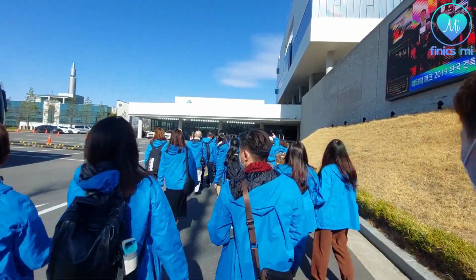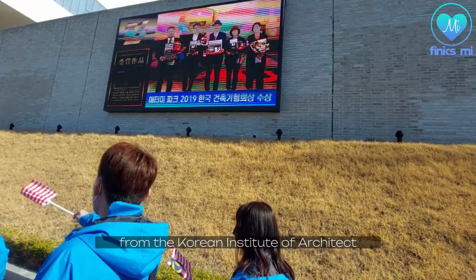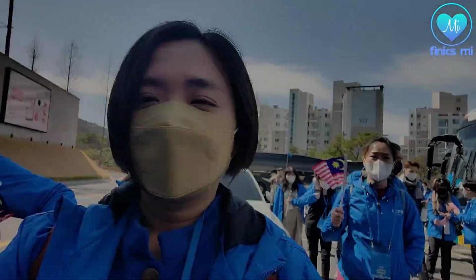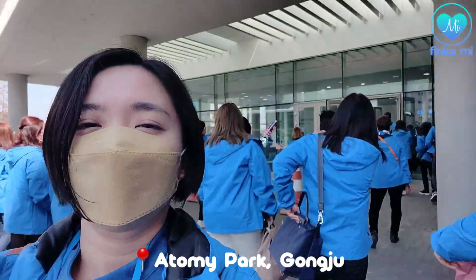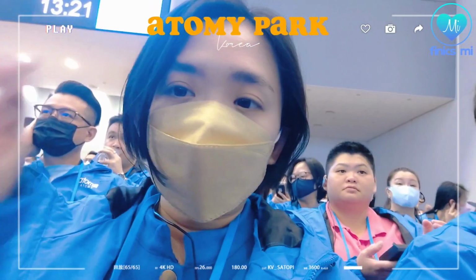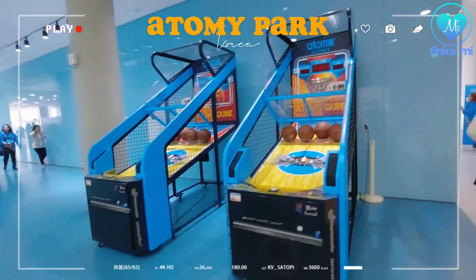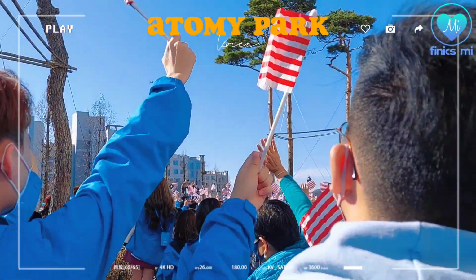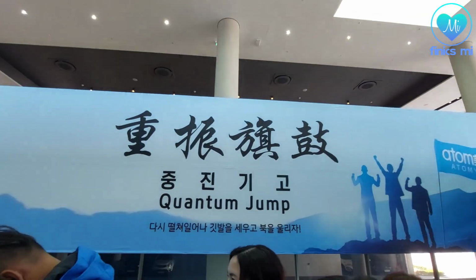ATOMY Park. Look, that's the award that we got from the Korean Institute of Architects. Cool design of the building. $4 million.